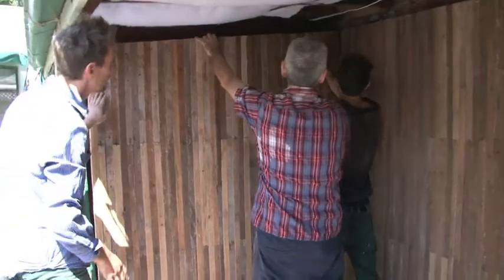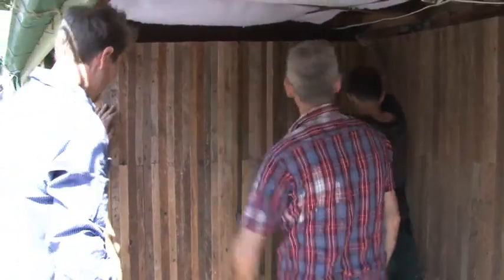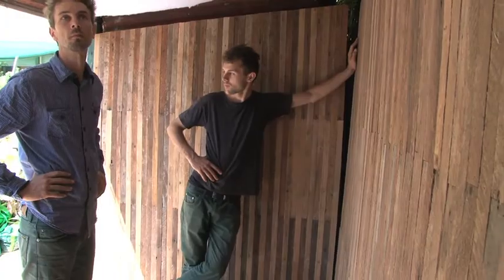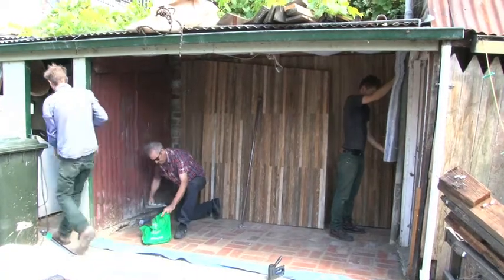The walls are just joined at the corner with long screws. So each corner joint, there's an upright that screws into the 2 adjoining walls, and then it's just a matter of unscrewing them.